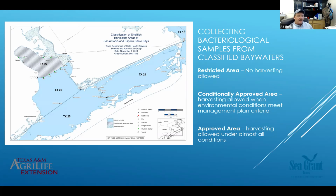On a conditionally approved station like TX27, those stations meet National Shellfish Sanitation Program approved water standards under certain conditions. In the case of TX27, when the Guadalupe River at Bloomington is under 24 feet, that area can stay open. As soon as it jumps over 24 feet, that area automatically closes down until we could go in there and collect water samples.